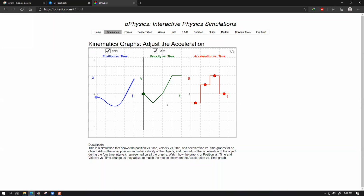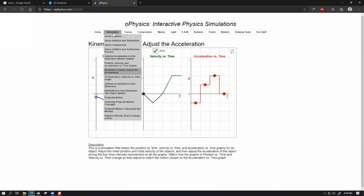So each of these segments particularly represents how one type of graph can be converted to the other type of graph, which makes it very easy and visual to understand. I find this website amazing.